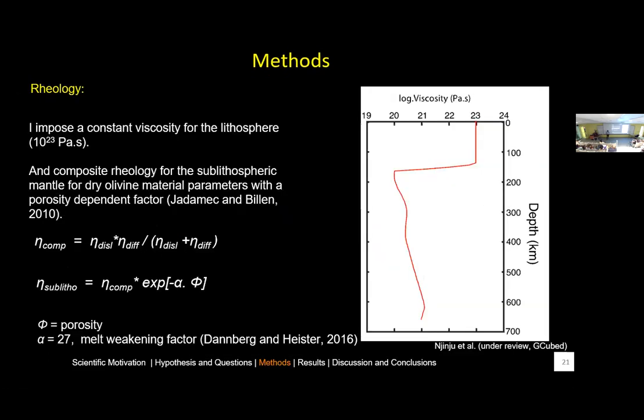Another important part of our model is how we constrain the rheology. So we assume a very rigid lithosphere by giving a viscosity of 10 to the 20 Pascal seconds, while in the sublithospheric mantle, we assume a composite rheology, in which the viscosity is the harmonic average of the viscosity of diffusion creep flow laws and dislocation creep flow laws of dry olivine. Since we are modeling melt, we also implement porosity weakening in our model.